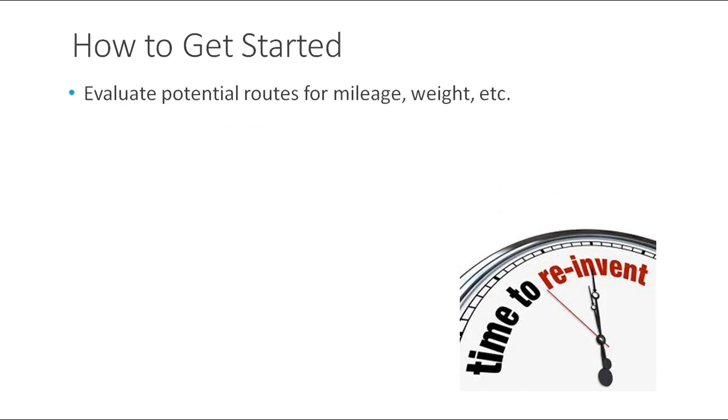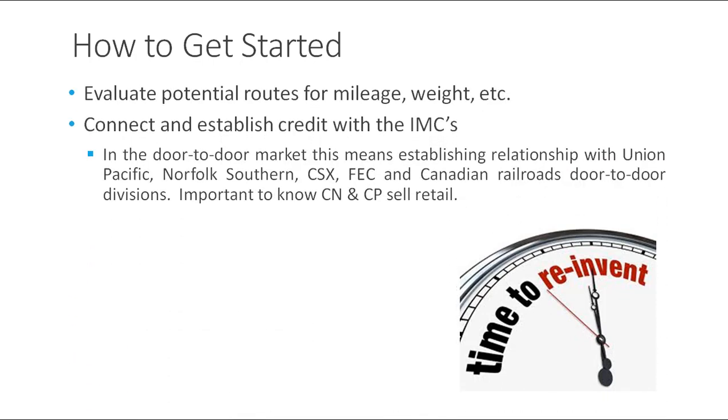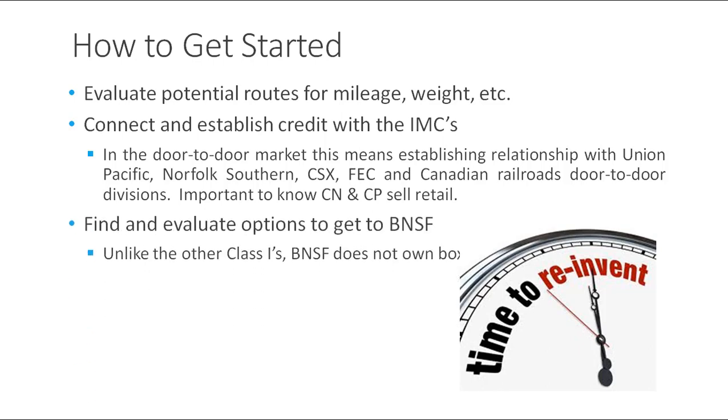You'll have to establish yourself with credit, and that is, you're going to need to get credit with the railroads directly. One of the things I did not mention is that while all the other railroads own their boxes, BNSF does not own their boxes. So when you're establishing credit, you're going to want to establish credit with the railroads for the product that moves on their lines. But if you want to get to the BNSF, you're going to have to work with one of the bimodals, primarily J.B. Hunt. There's some other guys out there, but J.B. Hunt owns the market in this place, and you'll need to figure out how to tap into their market.